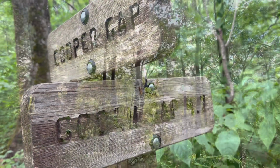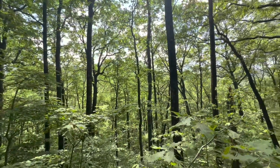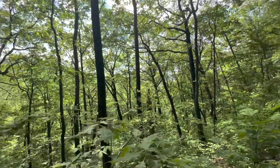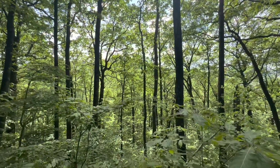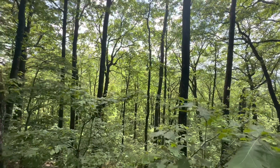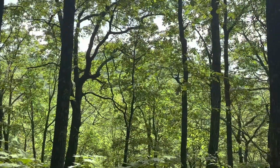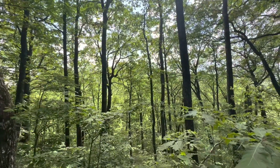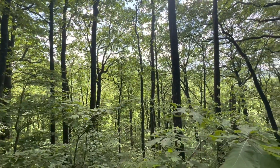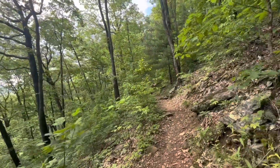Keep going. I'm seeing the silhouettes of these mountains in the background. Like that one right there. Let's see if I can zoom in. And I'm wondering, did I just climb that? Was that Sassafras? Or am I gonna climb that? That one's really tall. I don't know.